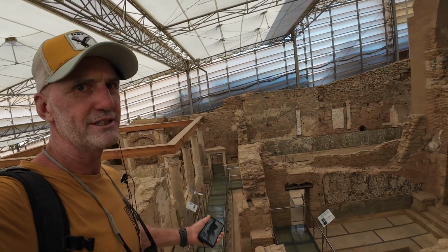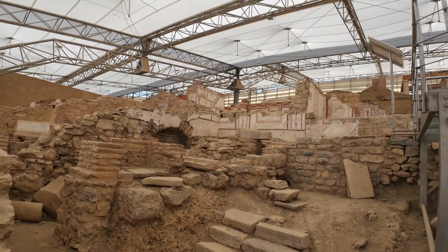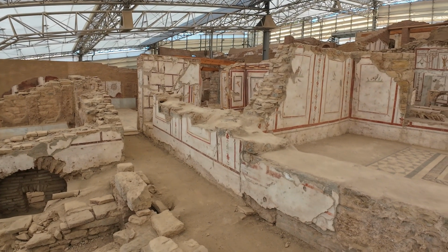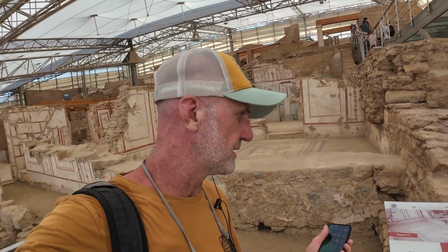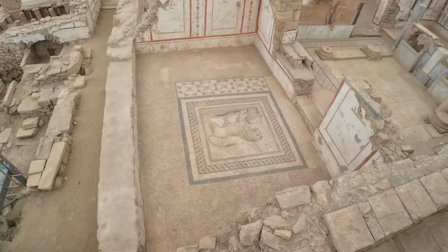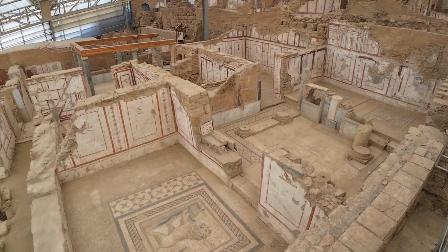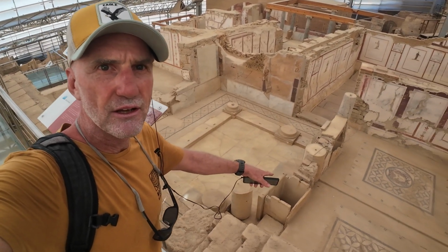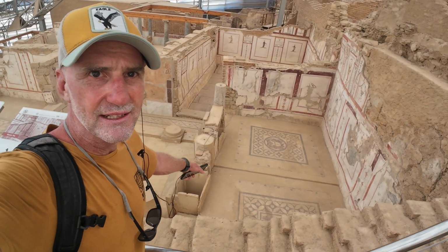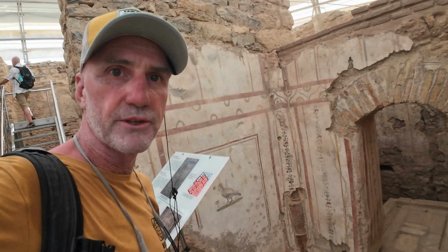And for some reason I've got this whole place to myself. God, the restoration of the wall paintings and the floor mosaics are just so cool. So this would have been an open courtyard, and then you can come across here and see incredible mosaics on the floor, and then you can see the wall paintings as well. The terraced houses are incredible. Plumbing in the walls covered by wall paintings. This is all 2,000 years old.